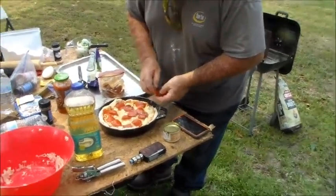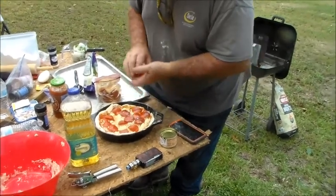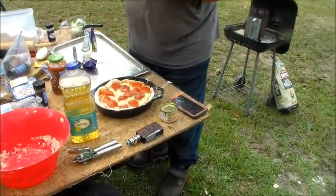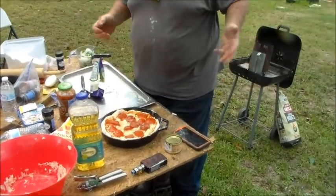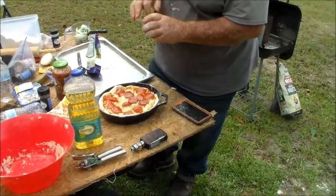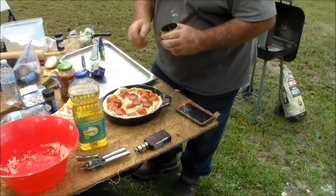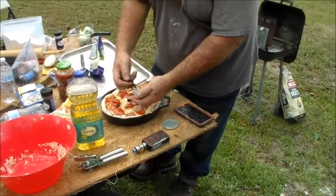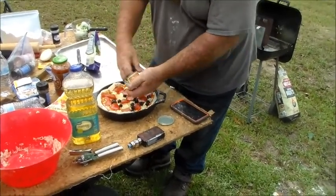This is already looking good. Now the cool thing about this is your pizza. Make it up how you want to. You can put what you want on there. So I'm gonna go with some black olives. I love black olives on pizza, I ain't gonna lie.